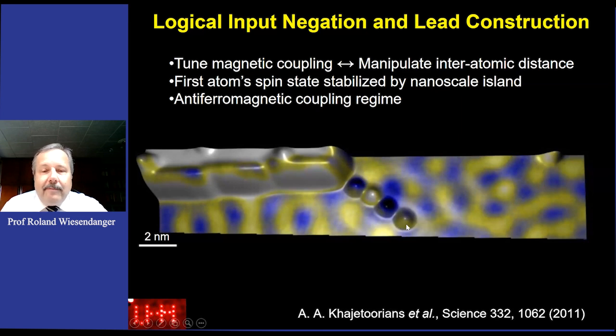Then we bring it to this position now. Now the magnitude of the spin polarized conductance changes because of the different type of coupling now to this third atom compared to the previous position here. But you see immediately that this atom appears not as bright as the second atom. And the reason is obvious.